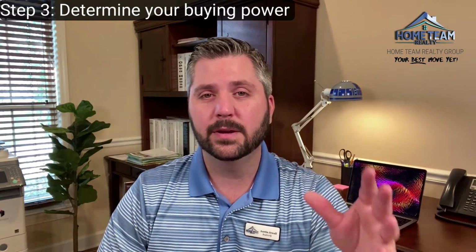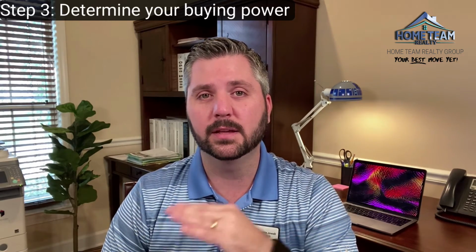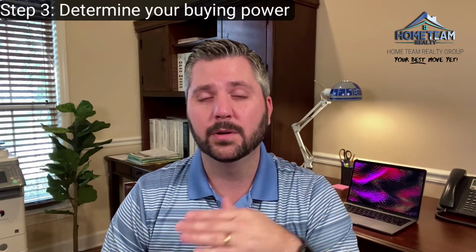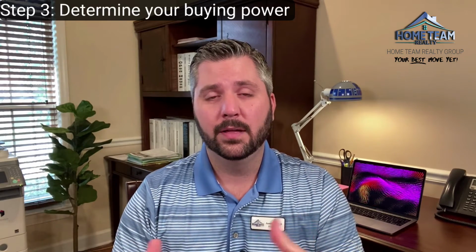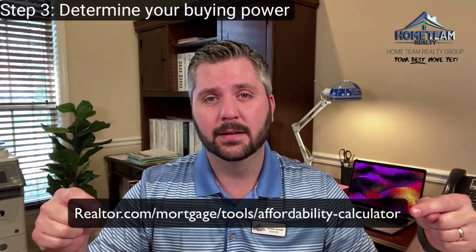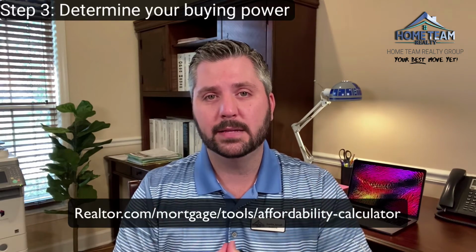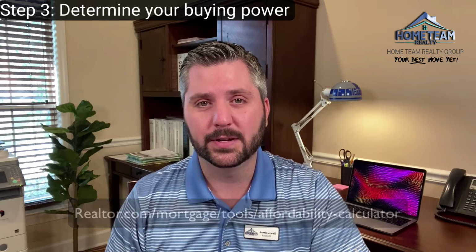Your debt to income ratio is essentially a comparison between your total monthly debt obligations, including what the new mortgage payment will be, and your before-tax monthly income. To get a sense of how much home you can afford, visit the National Association of Realtors free home affordability calculator at this website, and you can start to get a broad, very basic picture of how much home you can afford based on your current financial situation.